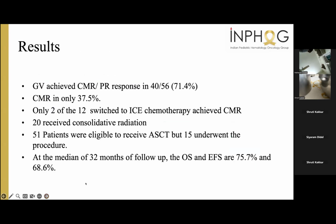So overall, at a median of 32 months of follow-up, the overall survival and event-free survival are 75.7% and 68.6% for the whole cohort. For the low risk arm, the overall survival is 83.6%, and for the high risk group it is about 65%.